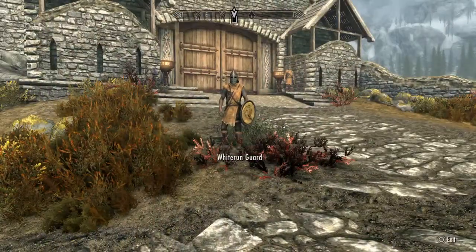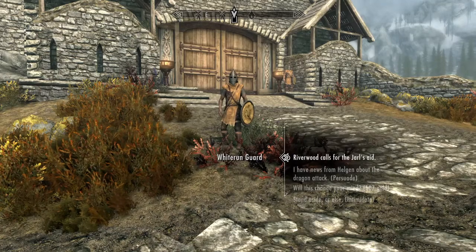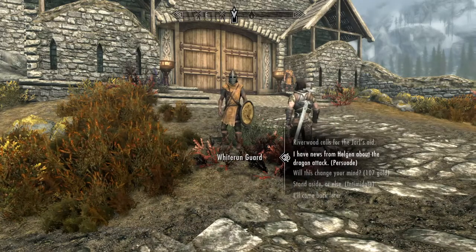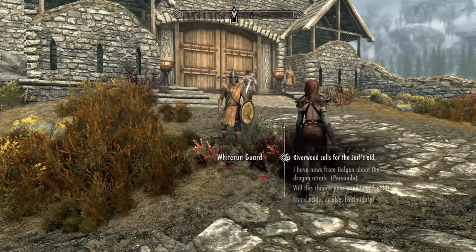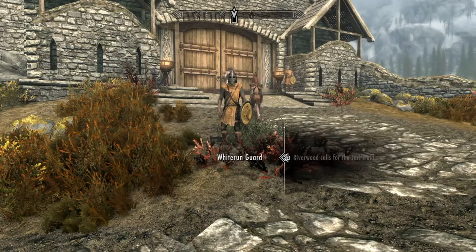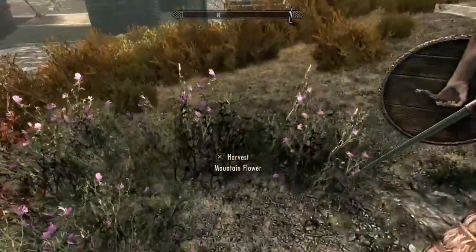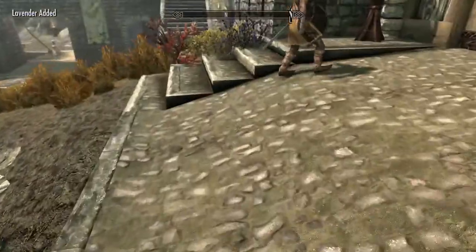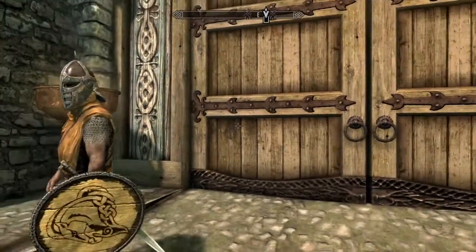Halt! City's closed with the dragons about. Official business only. Riverwood calls for the Jarl's aid. I have news from Helgen about the dragon attack. Will this change your mind? Stand aside or else I'll come back later. Riverwood's in danger too? You better go on in. You'll find the Jarl in Dragon's Reach, at the top of the hill. That is how we end up gaining entry. They say Helgen got hit by a dragon. One of those horrors comes here, we'll be ready. To Whiterun.